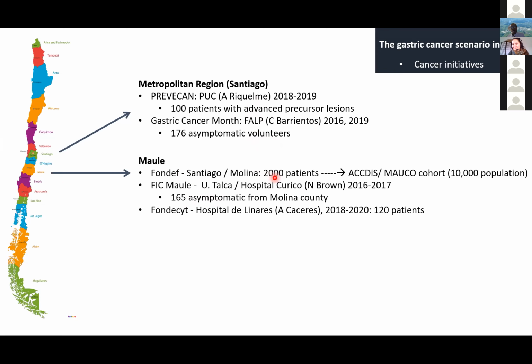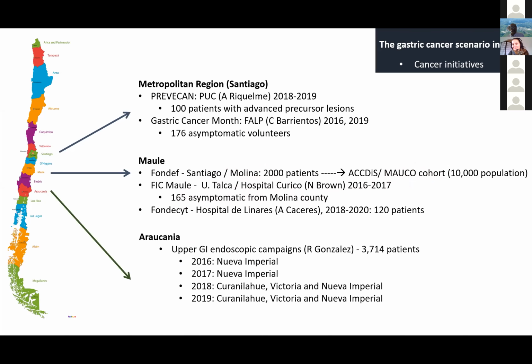In the region of Maule, we have had initiatives of specific biomarker projects. We have the MAUCO AXDIS MAUCO cohort and other initiatives in some hospitals. And more to the south, in the region called Araucania, a region that has little access to healthcare, endoscopy campaigns have been carried out, headed by Dr. Gonzalez, with about 4,000 patients. Work has been done to solve the waiting list.